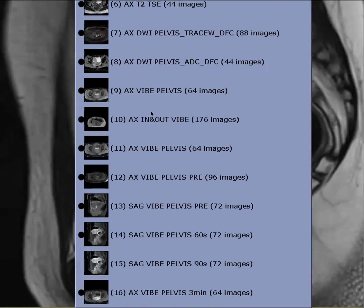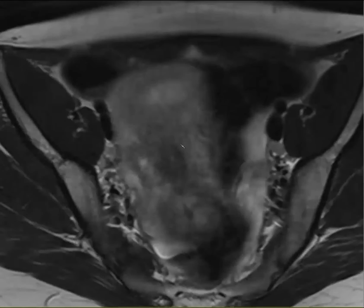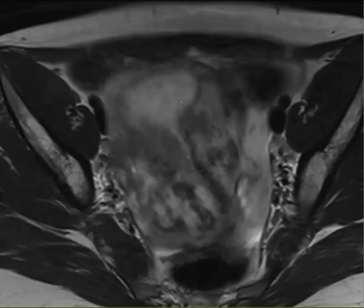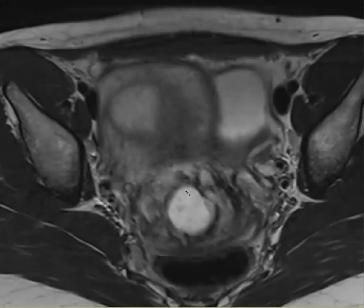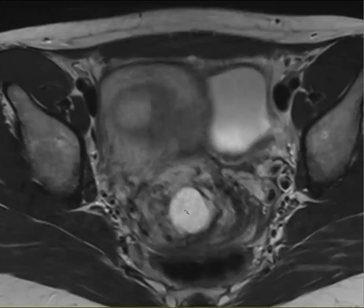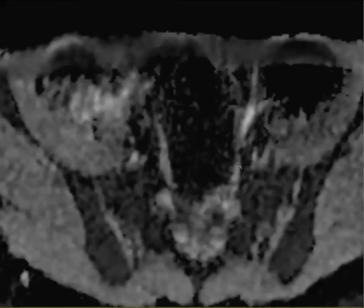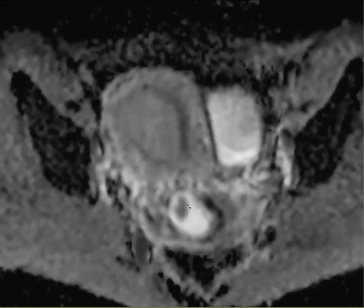And even here, you can see that it's definitely very, very low. It looks like it's in the cervix. It's got a lot of flow voids in the ectopic. We still can't really see the fetal pole very well. But interestingly, on the ADC, you can actually see it right there.